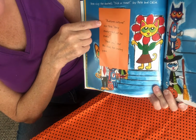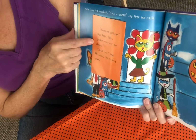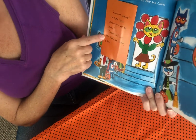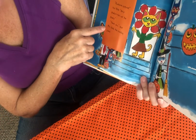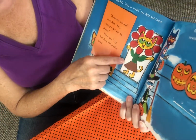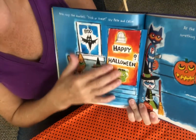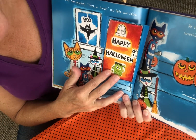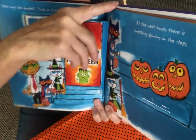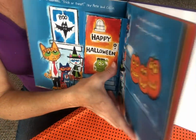"Awesome costume," says Pete. "Very spooky, but not too spooky." "Thank you," says Mrs. Gold, the crossing guard. She's a flower. That was a cute costume. At the next house, there is something glowing on the steps. Wonder what it could be. Right now I just see jack-o'-lanterns.